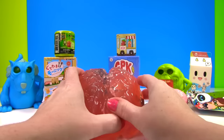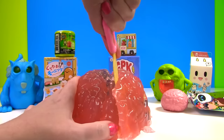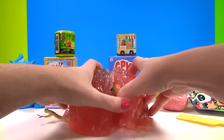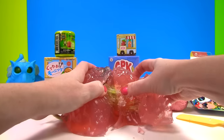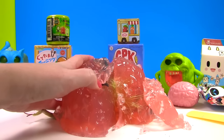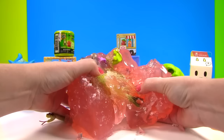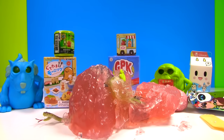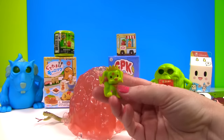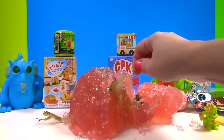Let's see our progress so far. Ooh, digging in there. Let's just start pulling it apart. Whoa, look at the inside. It's green. What is that? It has hair inside of it. Oh, look. What a mess. Well, we have our first toy surprise. It's a little green Soft Spots puppy. And look at all this hair.